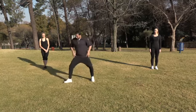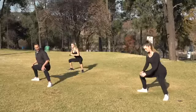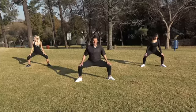First one, ladies, the sumo squat. So angle your feet wide, toes out. And I want you now to sit as low as you can. Come up a little bit and go low. So you're doing short bounce-like movements. That's it, and this you do for 60 seconds.